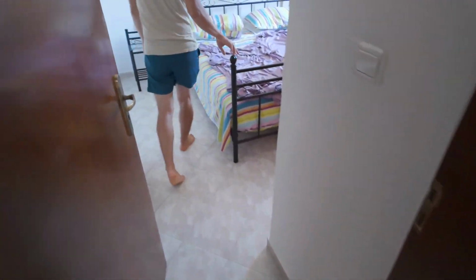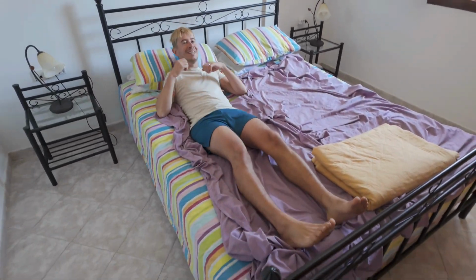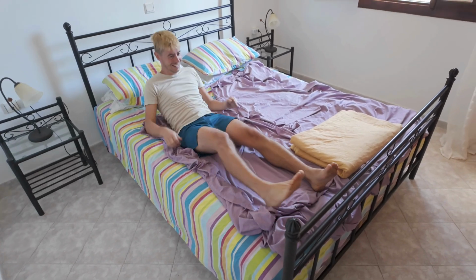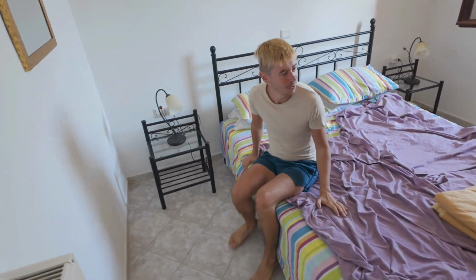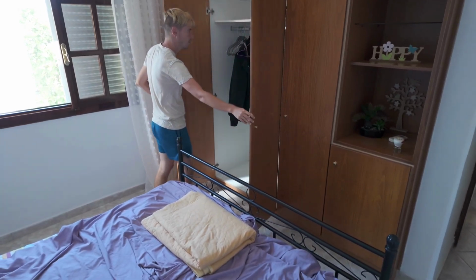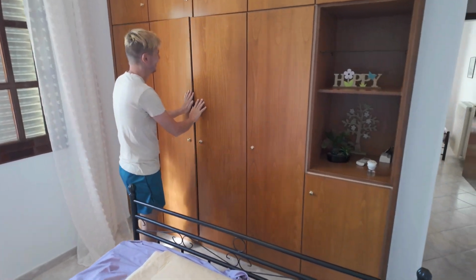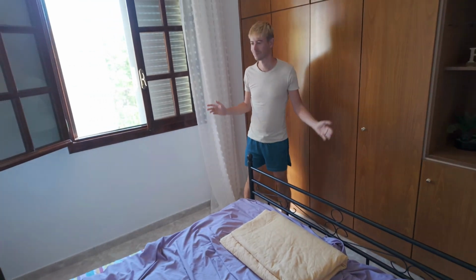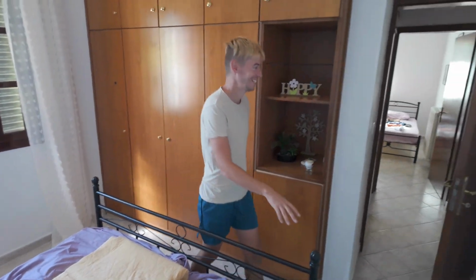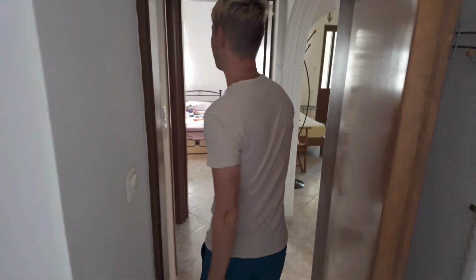Welcome. This is our bedroom. So it's a bit messy because we sleep here. A wardrobe, but we don't use it. Or we do. Our jackets are there, because we came from the cold Czech Republic. Yes. So that was basically it. Let's continue this way. And there's an AC here in the bedroom as well, but we don't need it in October. So that's great that there are options.